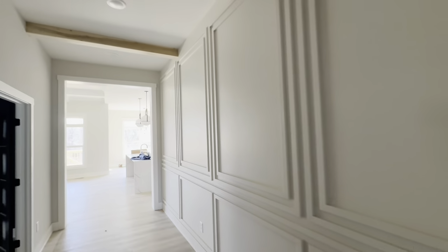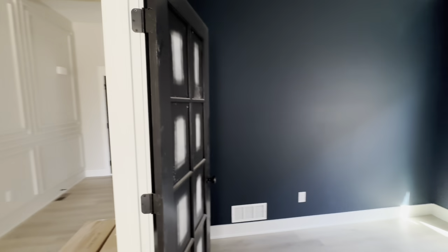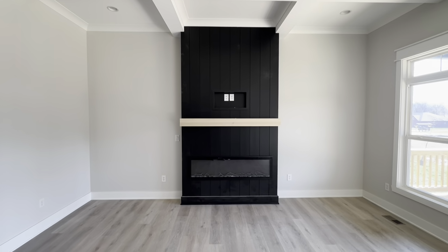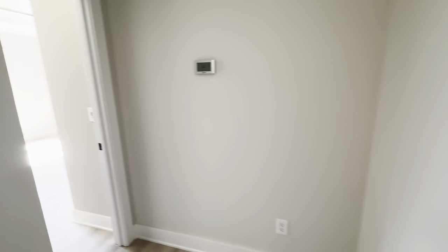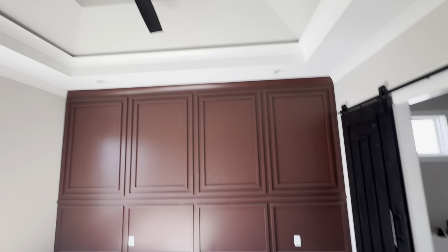Okay, so we just walked into this one. This one is a vibe. I guess this is a bonus room. I don't know if I'd call this, yeah, probably a bonus. The kitchen is it, huh? And then, bam, it's got the coffered ceilings and the fireplace mantle. This one is a vibe. Wow. I really like this one a lot. All right, let's see the master. I'm going to guess it's back here. That's interesting.